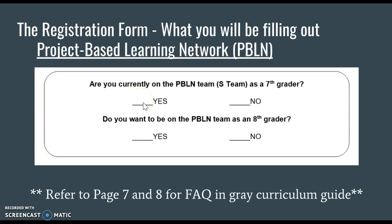If a student wants to be on the PBLN team as an 8th grader, they can mark yes here, even if they are not on the S team as a 7th grader. If you have questions about it, feel free to refer to pages 7 and 8 in our gray curriculum guide.